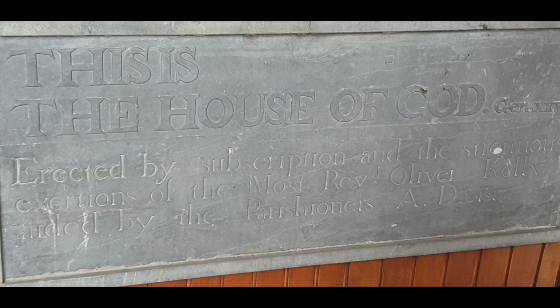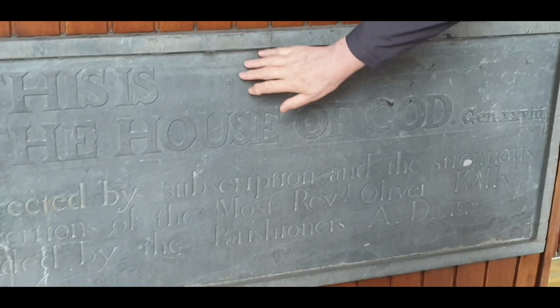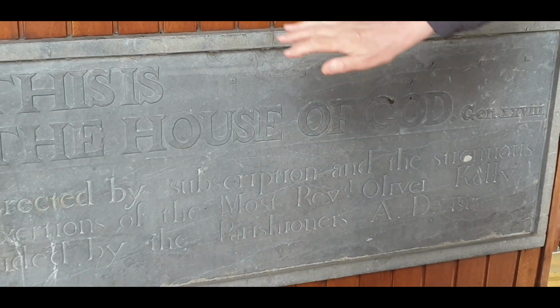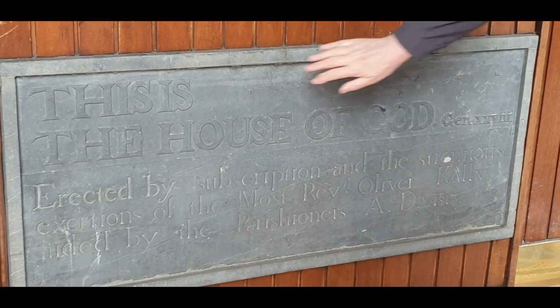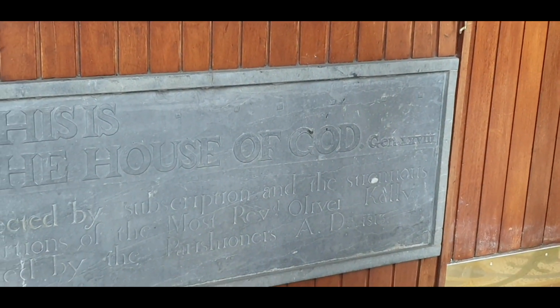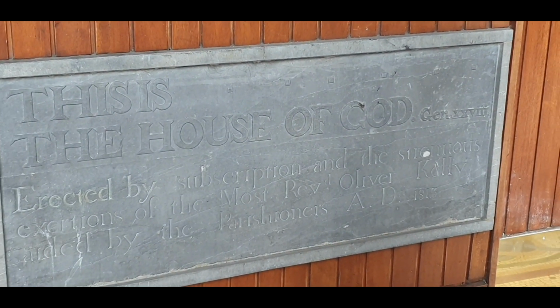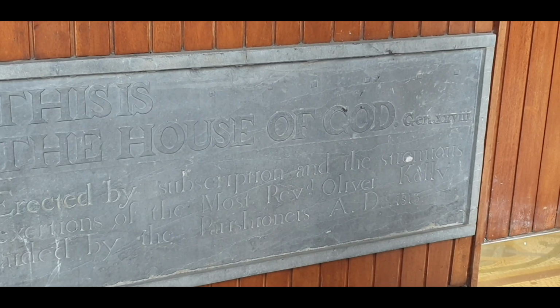This is the house of God. Now this is the foundation stone of the church that was made in 1813. And you'll notice here, after the words "this is," there's a blank. And it says, "This is the house of God." But there used to be words here. It used to say, "This is an awful place, the house of God." And that was in 1813, when awful meant full of awe. But over time, the meaning of the word awful changed.